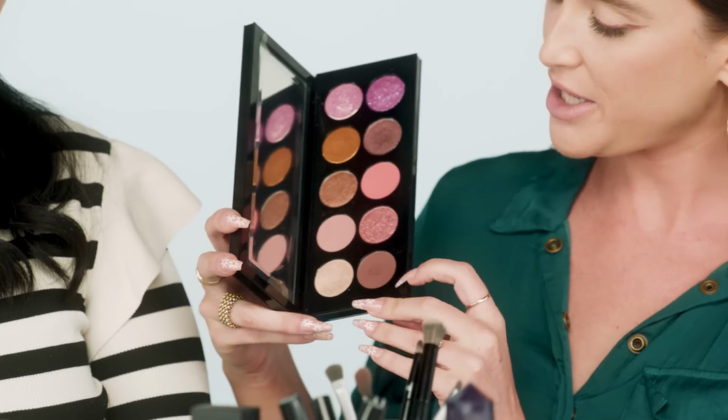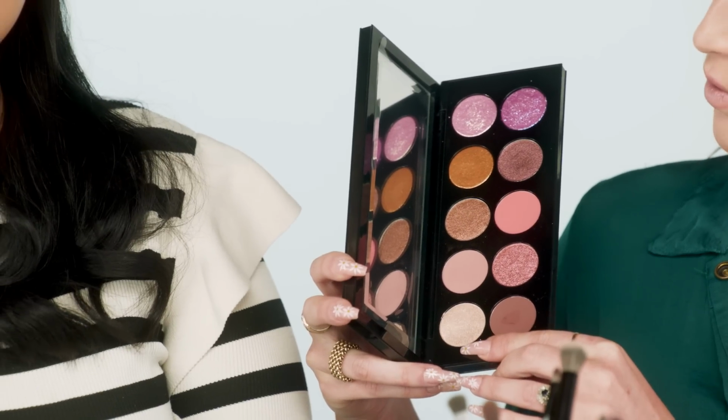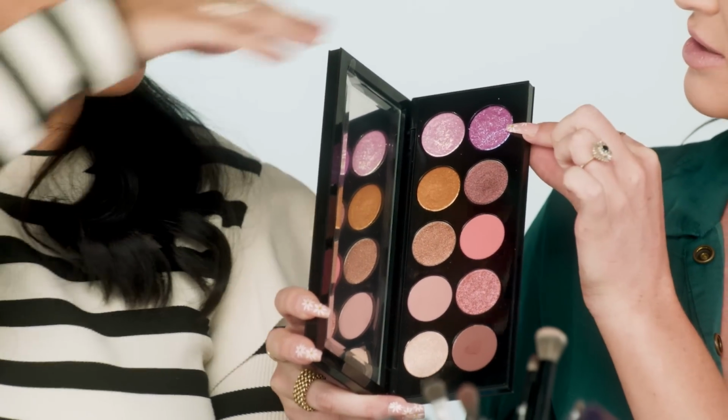I want to show really quickly what shades I used. So I used just this warm brown for my liner, and the pigment was insane. And then also this shimmery gold. And then you did these two purples. Yeah, I went for mystical October fall air on my eyes. It's kind of perfect. I mean, you can create anything you want.